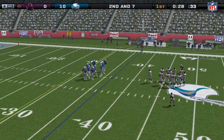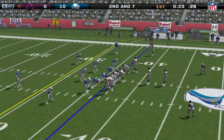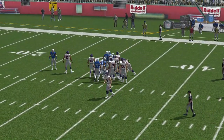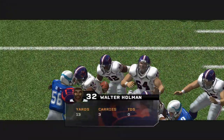Ball on the 36-yard line. Hey, let's go. They'll go from the I formation. What screen? Hand it off. It's a run, man. Number 59 is there on the stop at the 32-yard line.